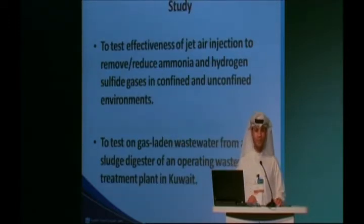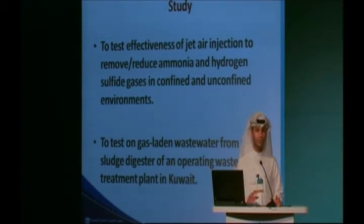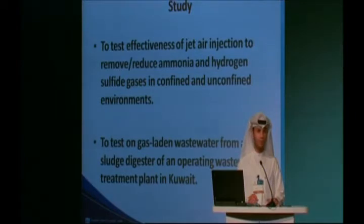The objective of this study is to test the effectiveness of jet air injection into polluted water to remove or reduce the ammonia and hydrogen sulfide gases from the unconfined and confined environments, and also to test on gas-laden wastewater from sludge digester of an operating wastewater treatment plant in Kuwait.